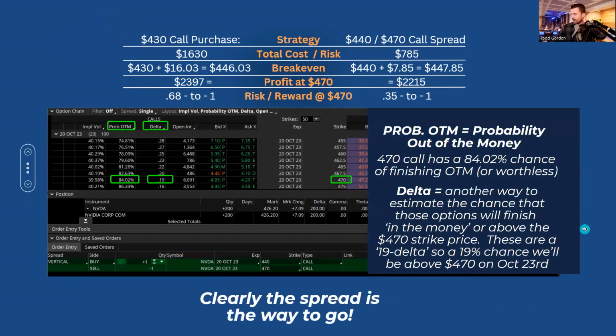Clearly, the spread's the way to go. All right, so let's look at this. Now, what are you guys trading on? Are you guys trading on TOS, or what options platform are you generally using? Because obviously this is all built in TOS. And okay, so there's some good info in there.